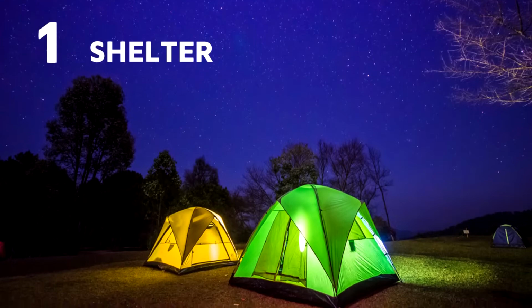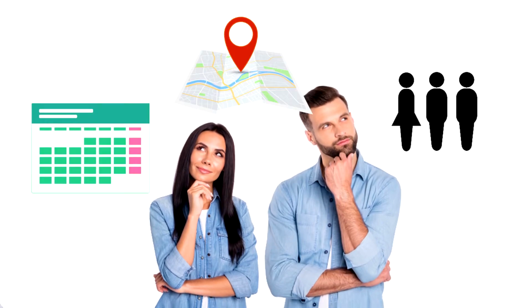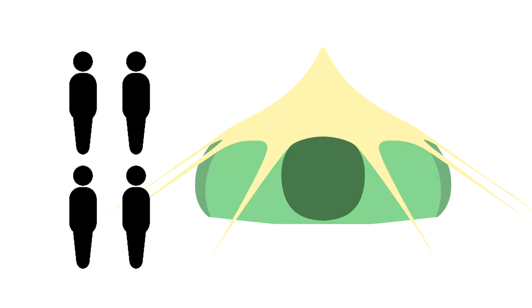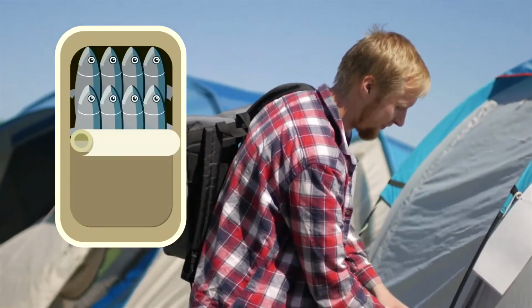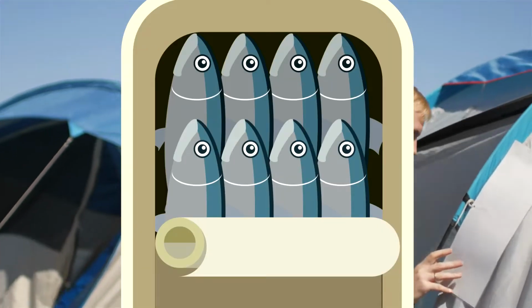Number 1. Shelter. One of the first things you should get is a tent, but before buying one you need to think about when, where and how many of you are going to go camping. How many? If 2 of you are camping, you'll need a 4-person tent. If 4 of you are going, you'll need a 6-person tent. This is because a 4-person tent just means that 4 people can fit in it if they lie on the floor, like sardines in a tin. And this is not really how you want to be sleeping.